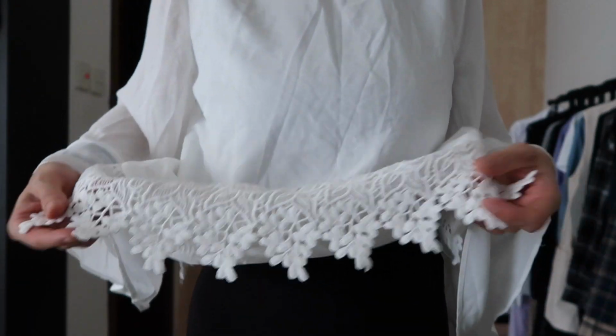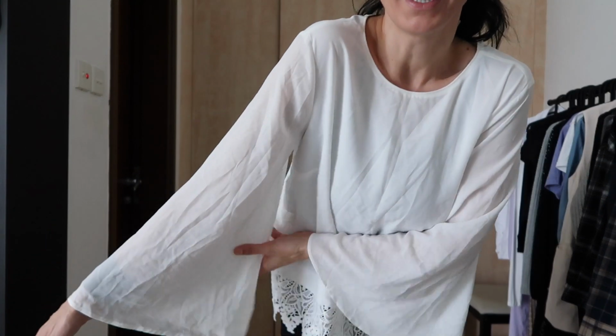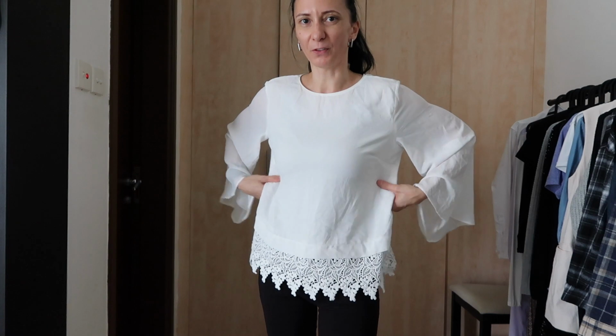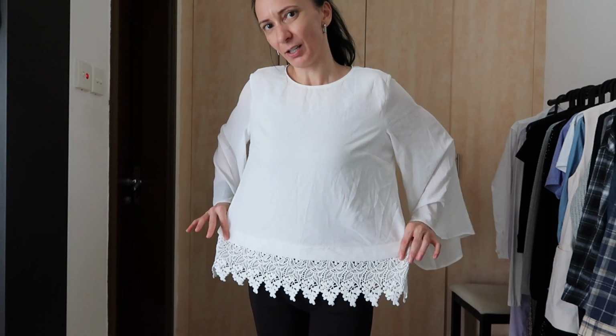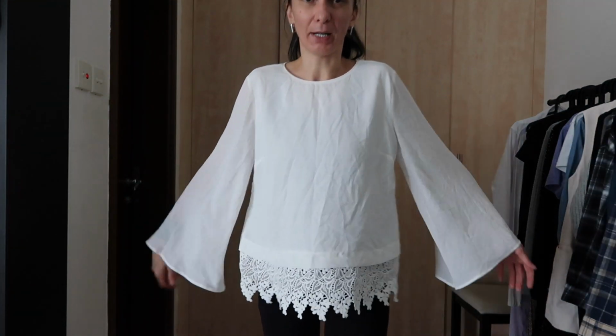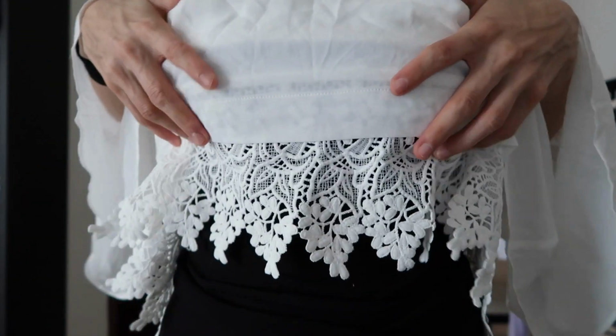Look at these details. To be honest, when I saw it, I thought it was going to be a little bit big, but still, look at this. Oh my God, I love, love this. To take it and make it fit, because I like it a little bit less big here on my waist, I'm going to take it back to Romania. But I love how beautiful it is, and the material. And like I said, look how beautiful these details are. Oh my God. So yeah, this is going to Romania. Hopefully one of my sisters will fit it or like it or not.